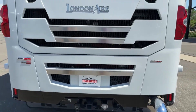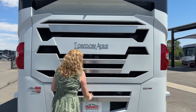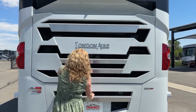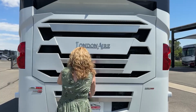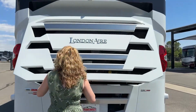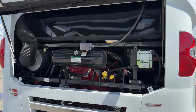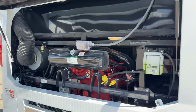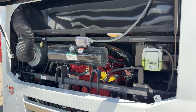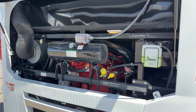We also have a very easily accessible engine. Again, this is a 605 Freightliner, or excuse me, Cummins. There it is. There we go. So it's on a really nice hydraulic there. It makes it easy to get to. But for those of you who want to keep on top of your engine oil, things like that, which everyone should be that person, it's very easy to get to and access there.